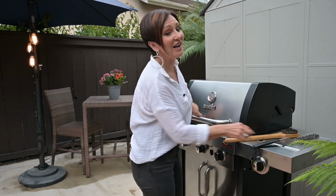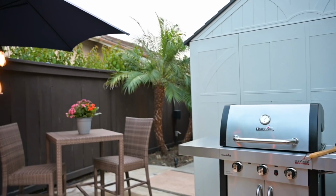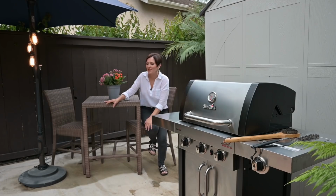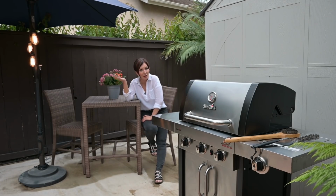You know what? I even have this adorable little pub table over here with seats for 2. It is the perfect place for a couple of my girlfriends to pull up a chair, have a glass of wine, and talk to me while I'm barbecuing.